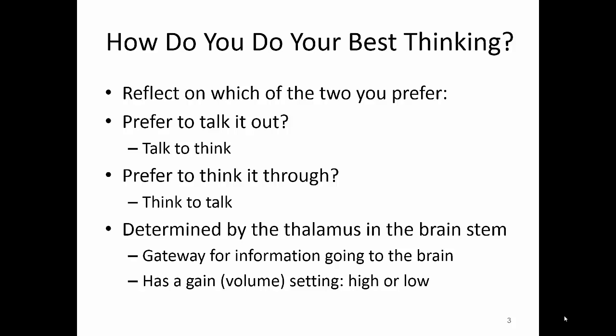Take a moment to reflect on how you do your best thinking. When you're learning something new, such as from a video, do you think better by talking first in order to think more clearly? Or do you prefer to think quietly at first so that you can decide what you want to say? Those who prefer to talk first often change their mind as they speak so that you actually hear their thinking process. By comparison, those who prefer to think first do this process silently so that they're more comfortable when they speak. The way you answer is determined by the gain setting in your thalamus.